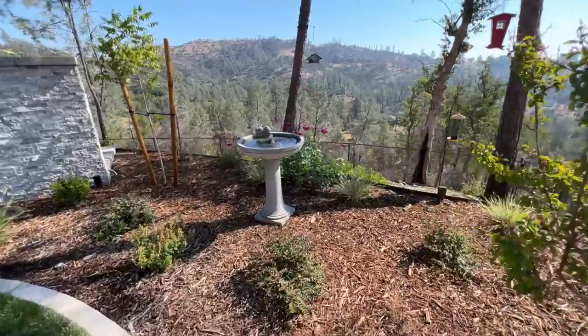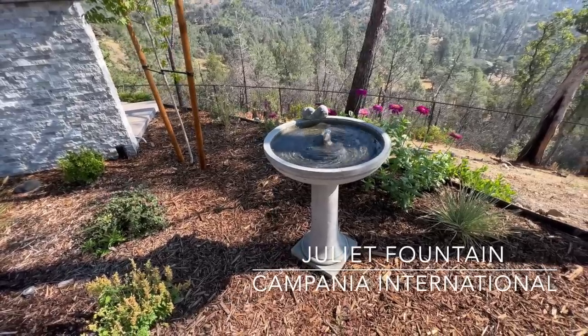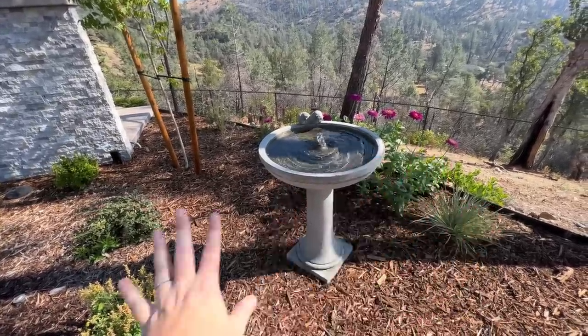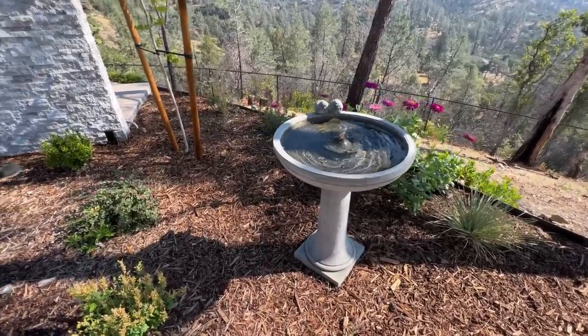This is the Juliet fountain from Campagna International. My mom and I found this a couple years ago at Winter Gardens and just fell in love. So my dad bought it for her birthday, and I have just fallen more and more in love with this fountain.